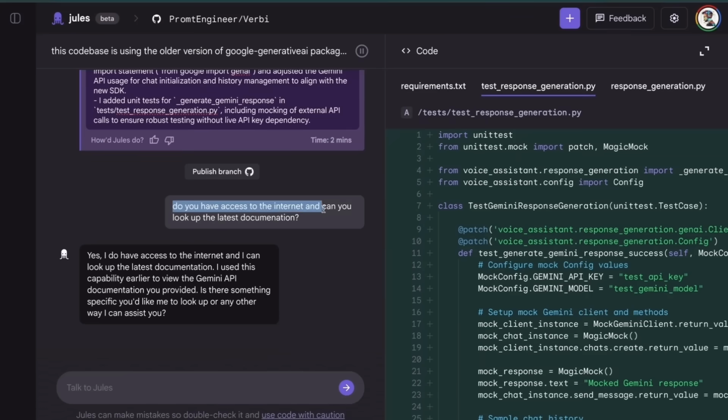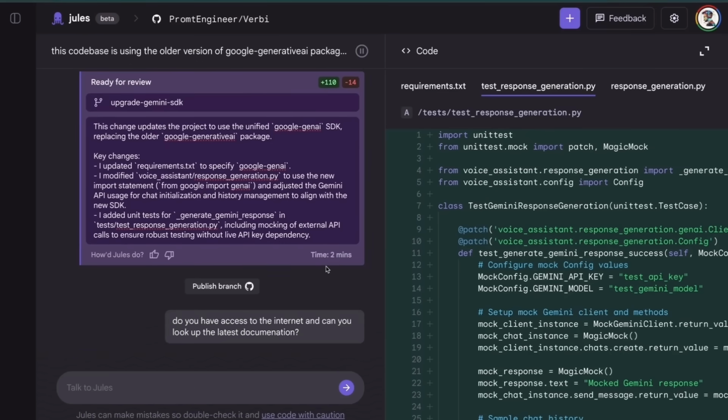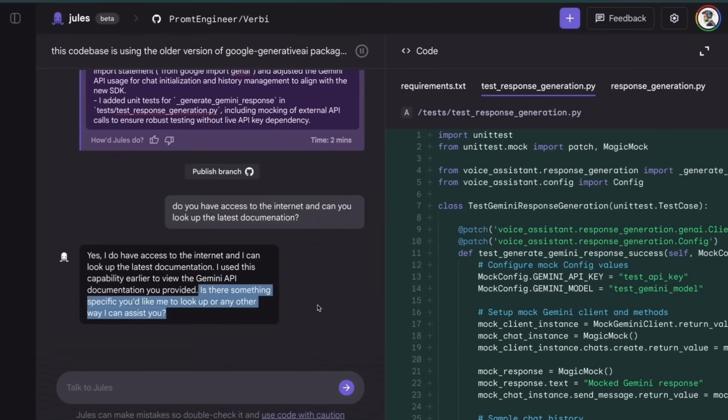Okay, so I asked it, do you have access to the internet and can you look up the latest documentation? So it says, yes, I do have access to the internet and I can look up the latest documentation. I use this capability earlier to view the Gemini API documentation you provided. Is there something specific you would like me to look up? So this is a really neat feature if it actually has internet access, because the OpenAI Codex agent model does not have access, which I feel like is a huge limiting factor, especially if the documentation changes, right? So this is pretty neat.